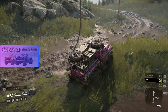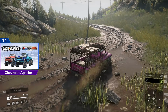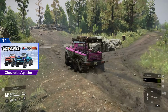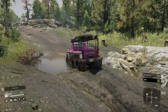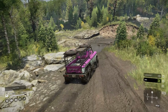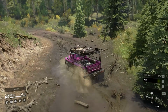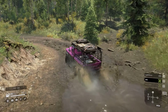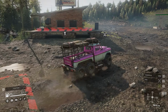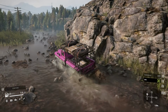Number 11. Chevrolet Apache. Apache is a very capable scout. You have access to 44-inch mud tires and an extra 200 liters of fuel. Compared to Jeep and Land Rover DLC, this thing is way better, but it has some flaws too. First, it's a bit fuel thirsty. Now that's not a big problem because you have so much extra fuel, but you cannot use this truck for refueling other trucks. The next thing is you cannot attach any trailers to this truck, and when you turn off the all-wheel drive, the power goes to the front wheels, which in my opinion is a bit odd. The power should go to the rear axles.